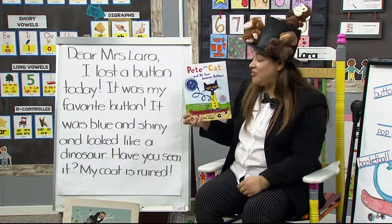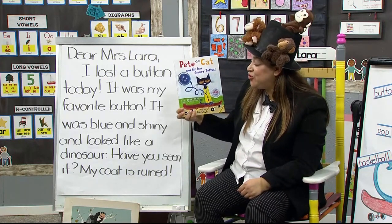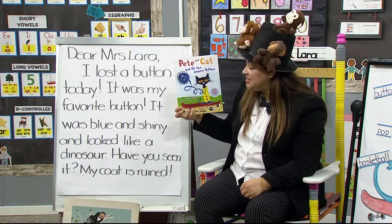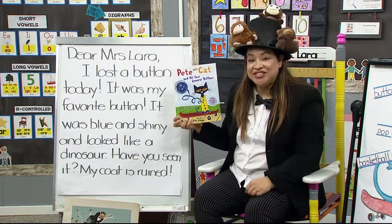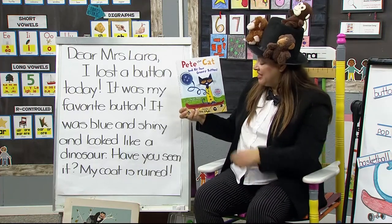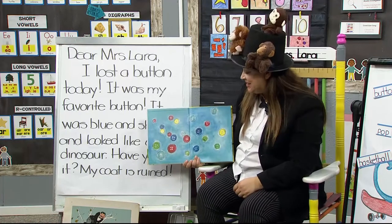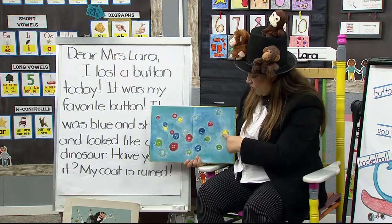So we're going to read the book, Pete the Cat and His Four Groovy Buttons, together. This book is by James Dean, and he created the character Pete the Cat. So let's see. Look at all these buttons. Let's see if we can count them.